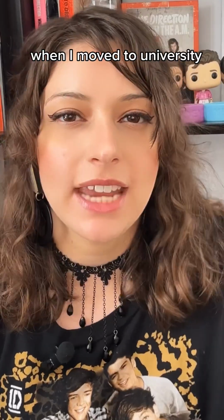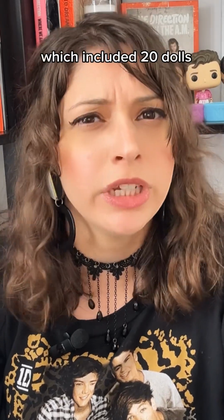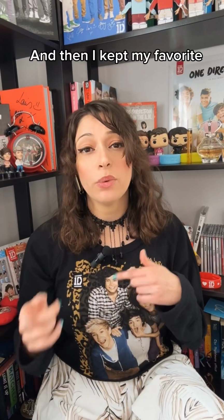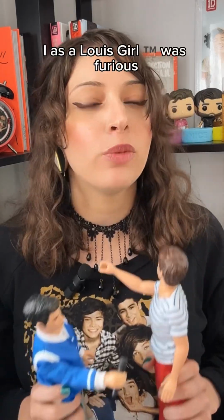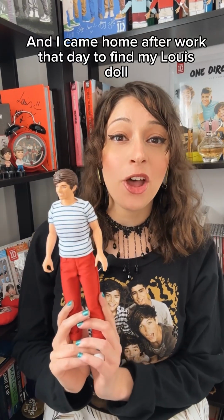But when I moved for university, I had limited space and I had to get rid of a lot of merch, which included 20 dolls. What I did was I kept my full OG range, and then I kept my favorite one of each boy from the other ranges. So when Zayn and Louis had that huge fight right after Zayn left, I as a Louis girl was furious. My roommate, who was a Zayn girl, was at home when everything happened. I came home after work that day to find my Louis doll in our toilet.